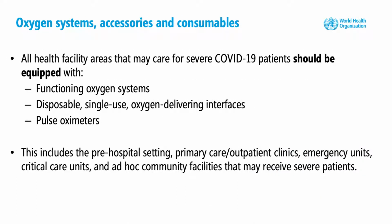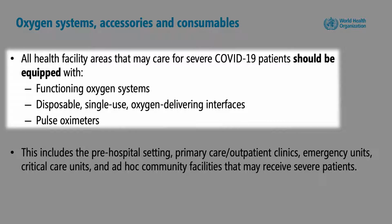Therefore, the importance of oxygen therapy is based in that hypoxaemia is a life-threatening condition that can be easily treated when oxygen is available. Oxygen therapy saves lives. All health facility areas that may care for severe COVID-19 patients should be equipped with functioning oxygen systems, such as oxygen concentrators, cylinders, PSA, disposable single-use oxygen delivering interfaces, such as nasal cannulas and different types of masks, and pulse oximeters to monitor the response.